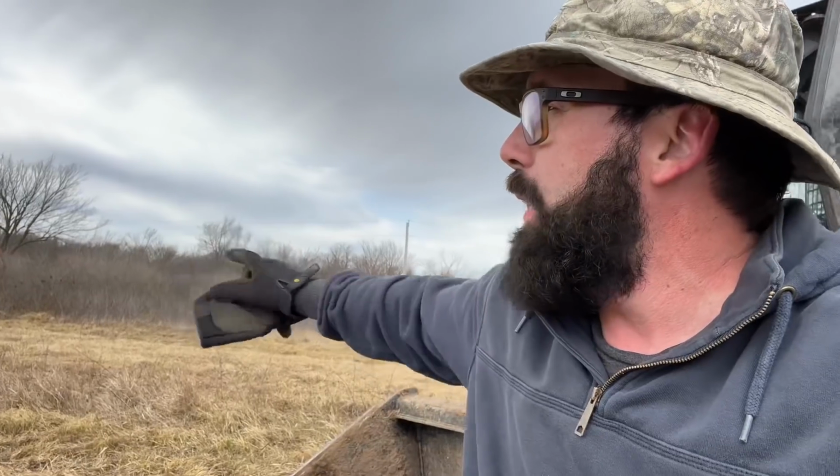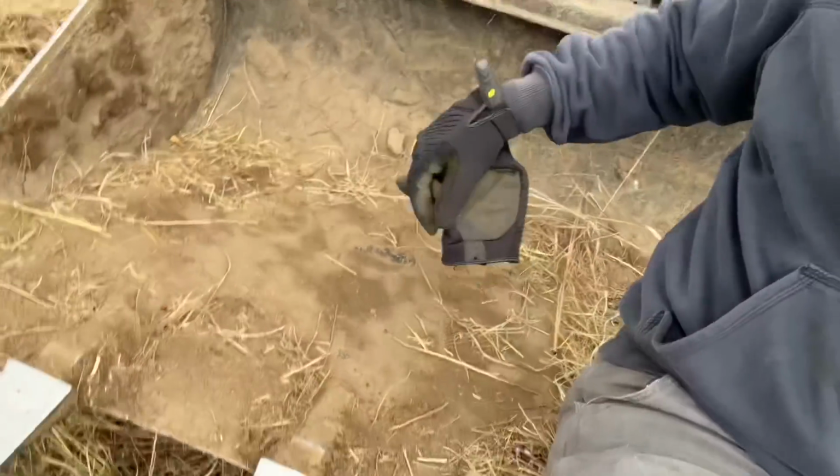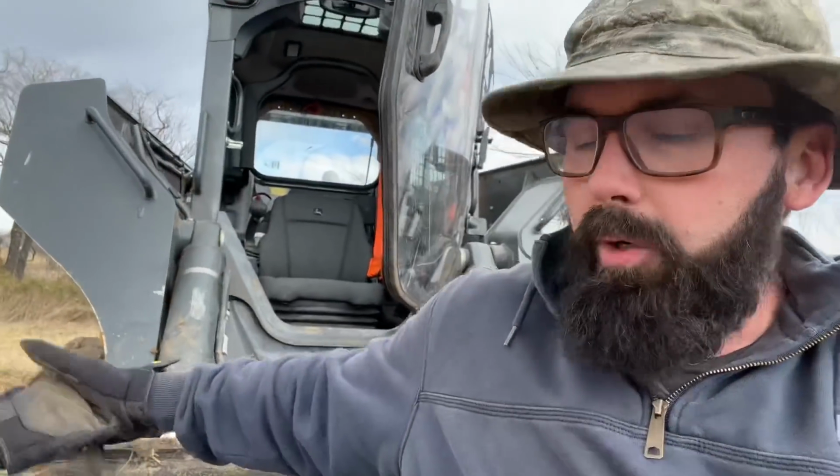PDQ. Anyway, I was running the tooth bucket through this, and I don't know if you guys have ever seen a hydraulic leak, but this tooth bucket I'm sitting on still needs hydraulic fluid.